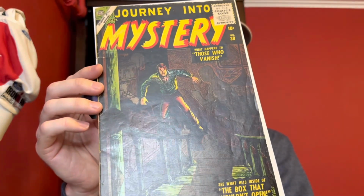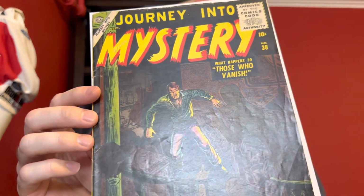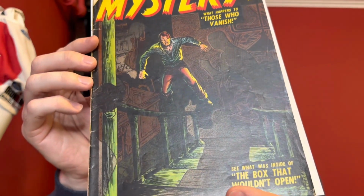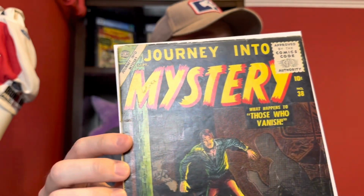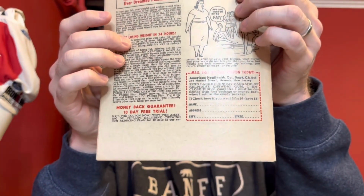I can't remember for sure if this is his first work in this title, but like I said, this one is actually pretty nice. It definitely, I think, needs a press. You can see it's got a lot of little indentations and things, but overall, a really solid presenting copy. There's a few little color breaking creases. There's some creases on the cover, but overall, I think this one will do pretty well. I think a 5.0 is a pretty reasonable grade.